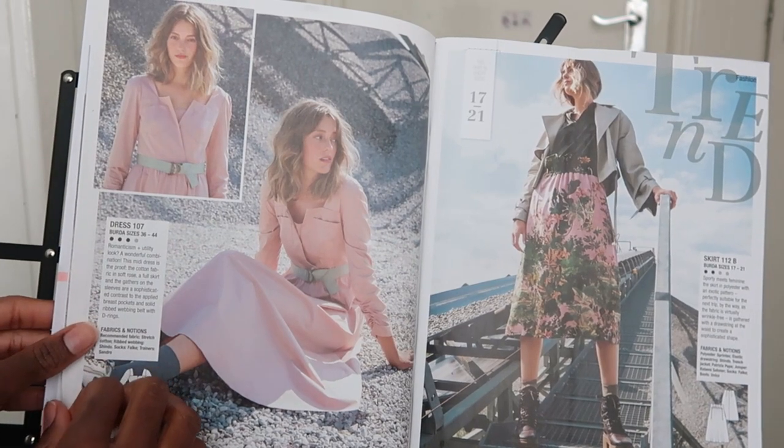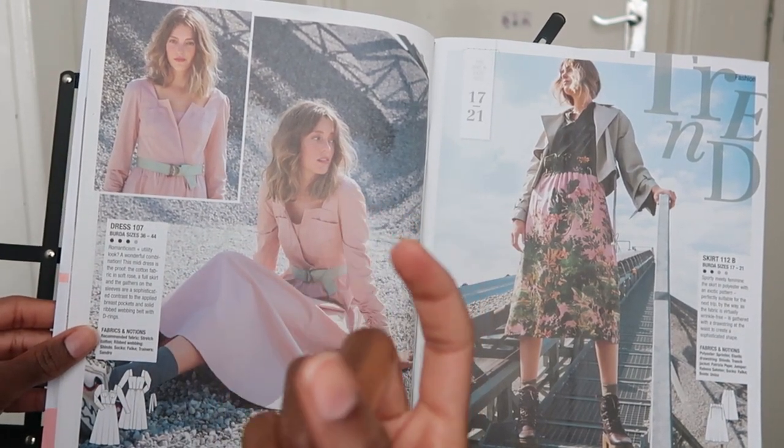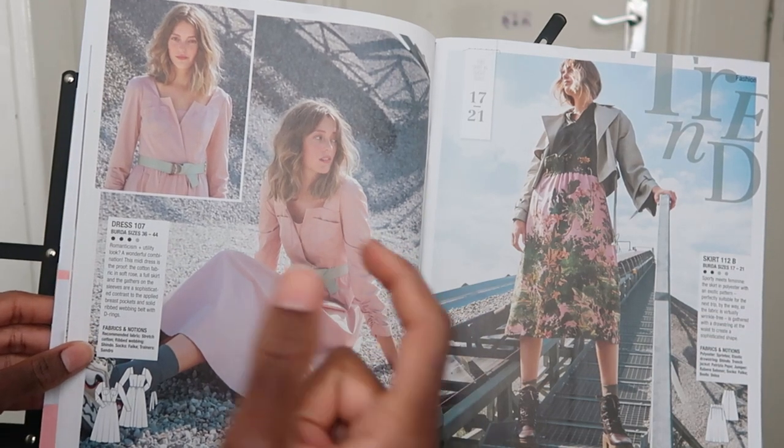If you don't like sewing buttonholes on coats, they're a nightmare, because I find it's hard to get the right size of a buttonhole.